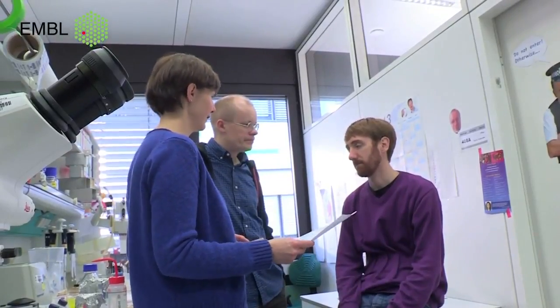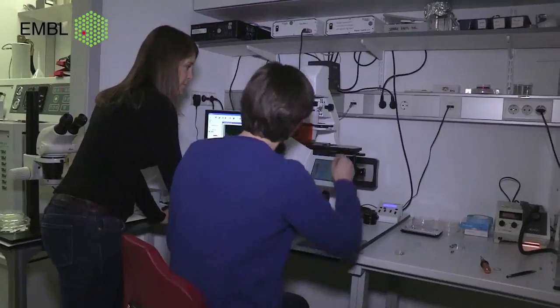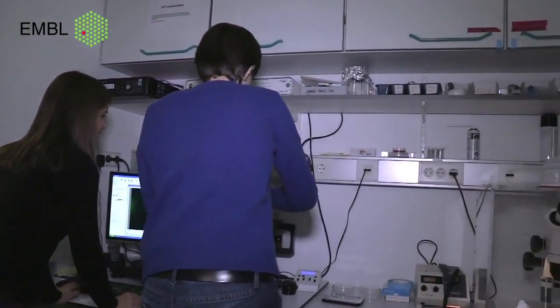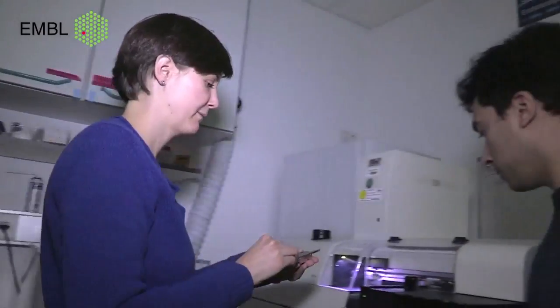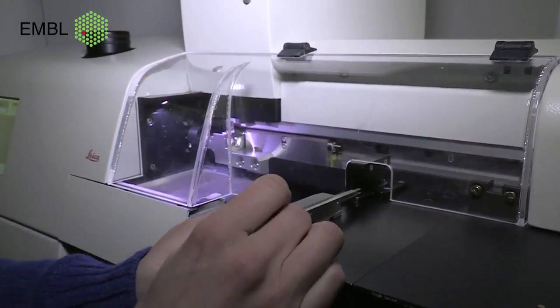So a recent breakthrough in the unit has been the combination of Marko Kaksonen's and John Briggs's groups from the structural biology unit, combining live cell imaging and electron microscopy. And this was done by a joint postdoc, Wanda Kukulski, who for the first time could record an electron microscopy movie of endocytosis.